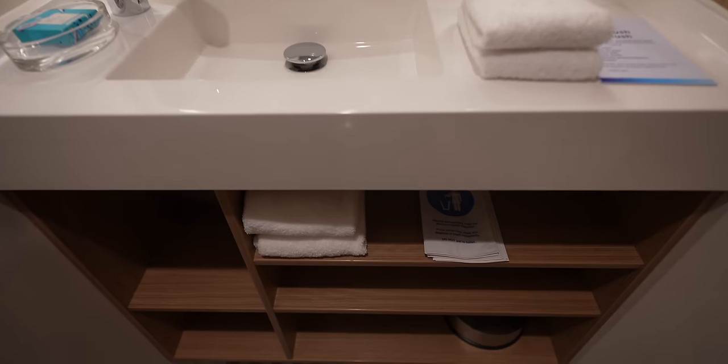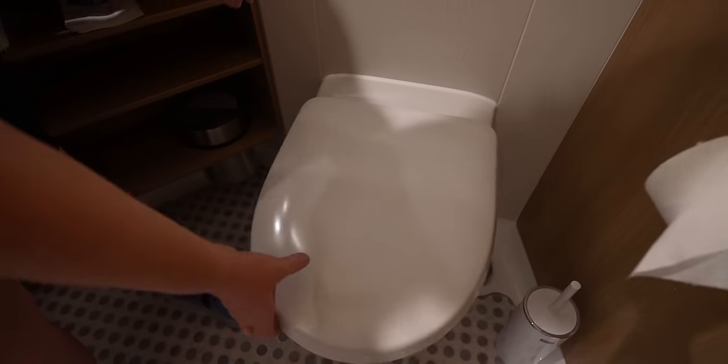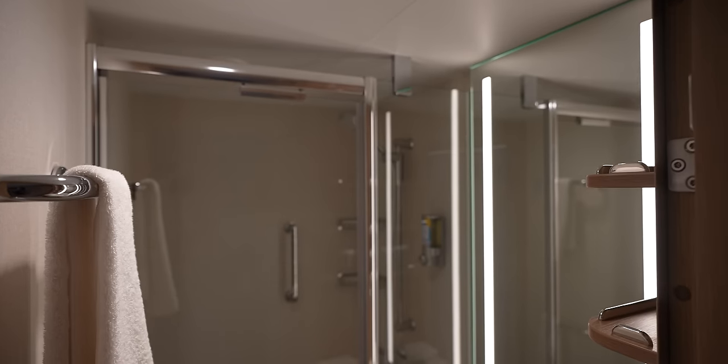And, of course, the most important part of the bathroom is the toilet. We got to do the flush test. I think it's going to be good because we're on a cruise ship. It's going to be powerful. Oh. Woo. Lots of suction there. That was nice. Then behind door number 2 is the shower, I'm assuming.